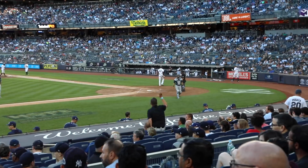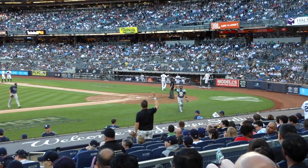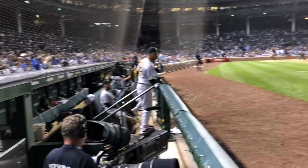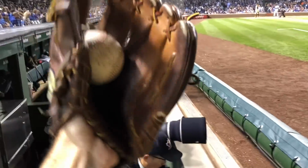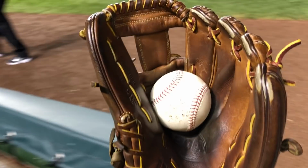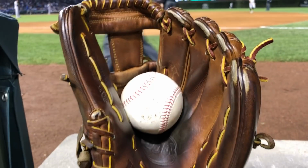Personally, I'm not a fan of the netting. I think it could be improved in a lot of stadiums, but I also think that it's important to help prevent injuries. Whether you love it or hate it, it's definitely here to stay. So make the most of it and have fun watching Major League Baseball, the best game on earth.